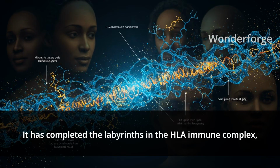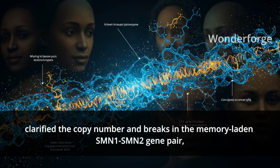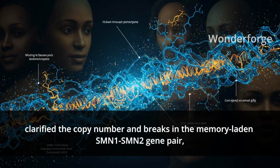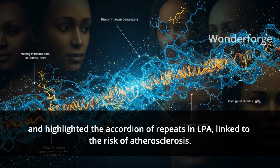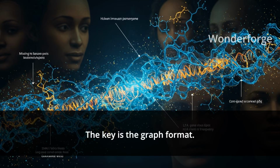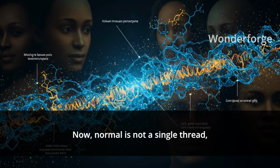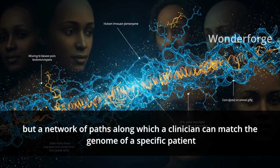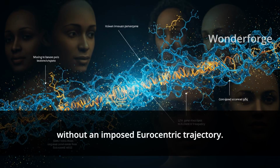It has completed the labyrinths in the HLA immune complex, clarified the copy number and breaks in the memory-laden SMN1/SMN2 gene pair, and highlighted the accordion of repeats in LPA, linked to the risk of atherosclerosis. The key is the graph format. Now, normal is not a single thread, but a network of paths along which a clinician can match the genome of a specific patient without an imposed Eurocentric trajectory.